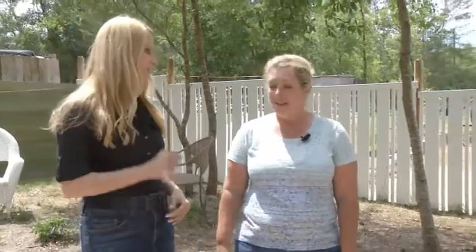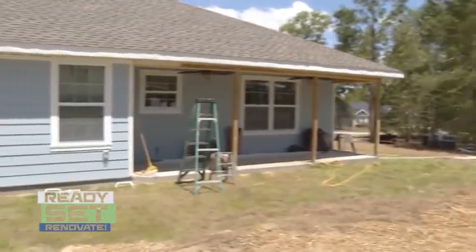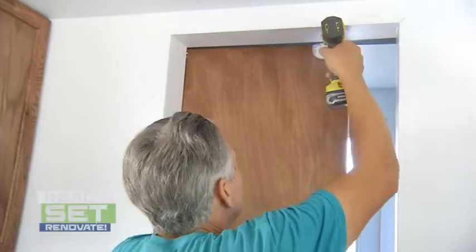When Bonnie Butler's husband came up with the idea to live in a tiny house a few months ago, she had some reservations. Did you ever think, having claustrophobia, that you would end up living in a tiny house? No, it took me a while to warm up to it. I can imagine. They stayed here while construction on their new full-sized home wrapped up. Once it was complete, they did a renovation on the tiny house that they hope will help them sell or rent it for monthly cash flow.